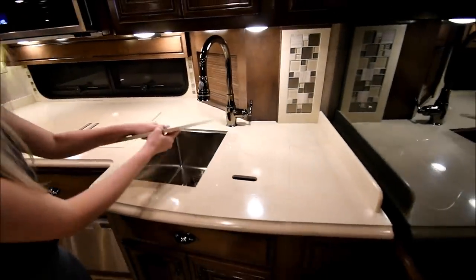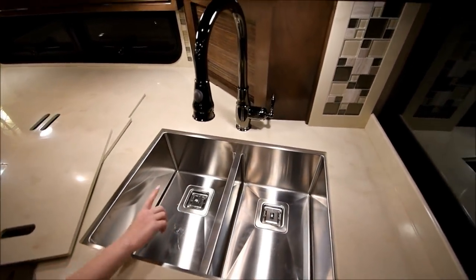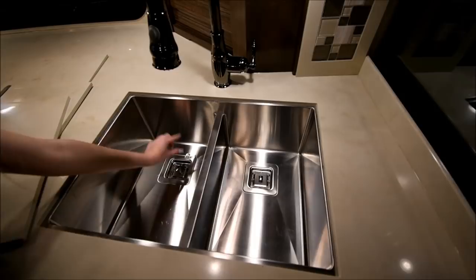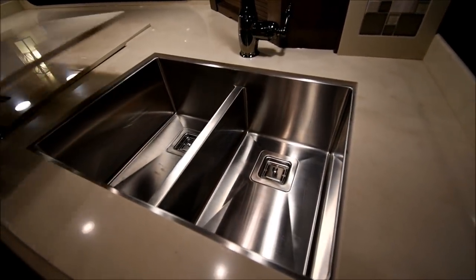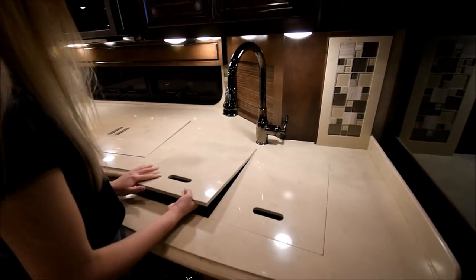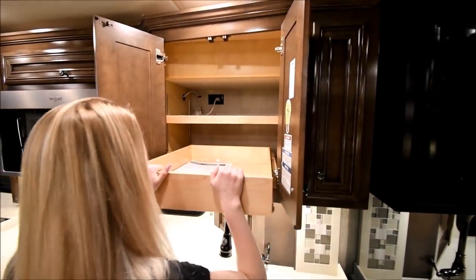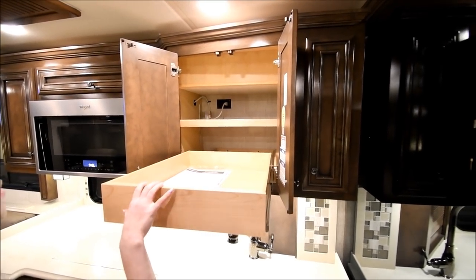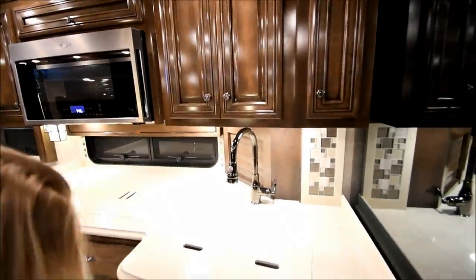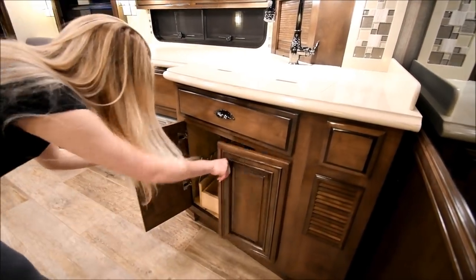Over here, you have a double stainless steel sink. And I think it's really cool because it has little square drains that you don't really see. I've never seen a drain like that. I think it looks really cool. Complements the shape of the sink. Then you have lots of space. This is pretty cool. It comes out all the way, so you can put lots of stuff in there, and it locks into place too, so that's nice. You got some little thing for sponges or soap or something. Lots of space.